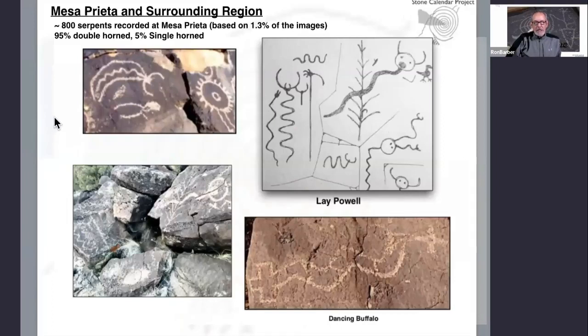Now at Mesa Prieta, they have on the order of 800 serpents recorded. This is based on about 1.3% of the images being serpents. They haven't uploaded all of the imagery, but this is the projection. I think the projected number is about 780 on the preserve there. And out of these, about 95% are double horned and about 5% are single horned.